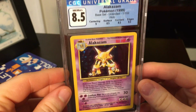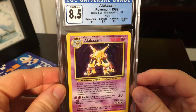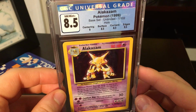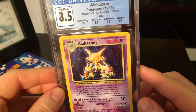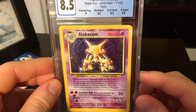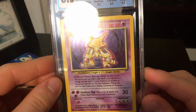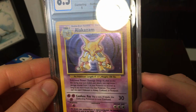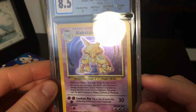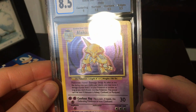Here we have my Alakazam. Got an 8.5 overall. Subgrades 9, 8.5, 8.5, 9.5. When I was looking at this, I expected it to do a little bit better than this, but now in hindsight, as I'm looking at it in the slab, like you can see there in the light, there are some definite horizontal scratches going on in that holo.